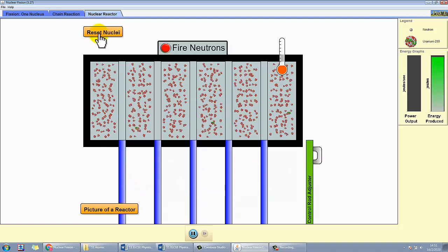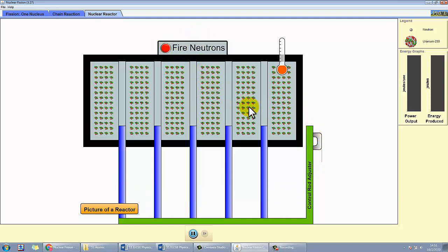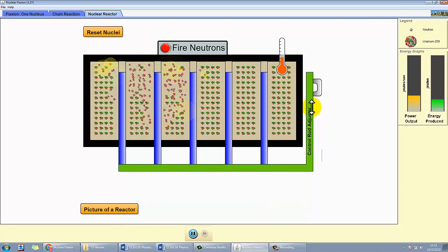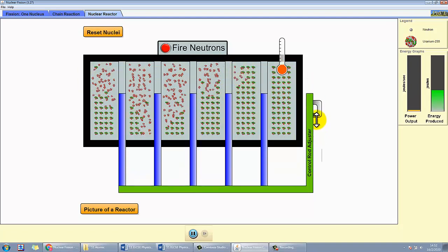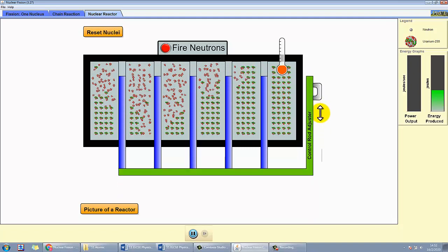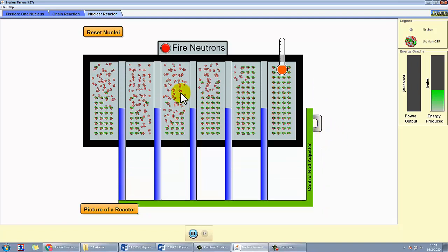So maybe I'll try to show again how it might function properly. So let's say now, okay, if the temperature is too high, then you can see I can try to block it and then absorb the neutron, and then the reaction can still be going on. Oh, actually, I think I did too much apparently, but I hope you get the idea that by adjusting the control rod, by absorbing suitable amounts of the neutron, the rate can be controlled.